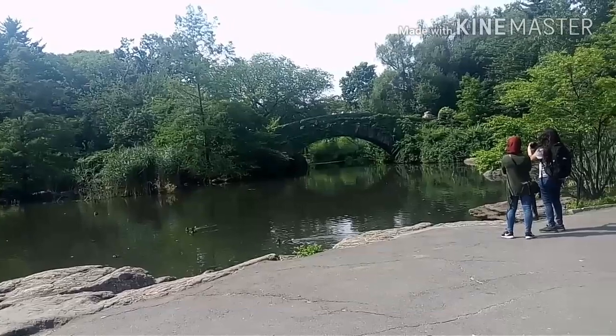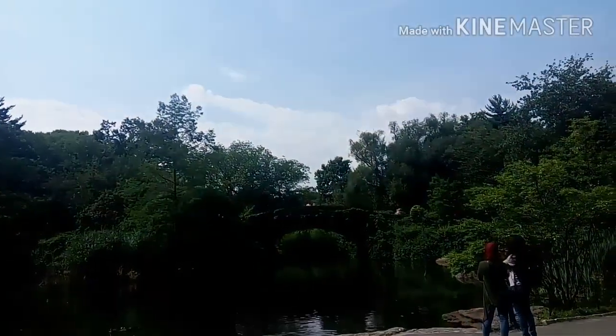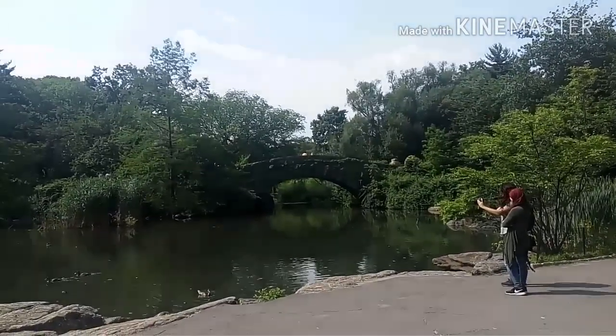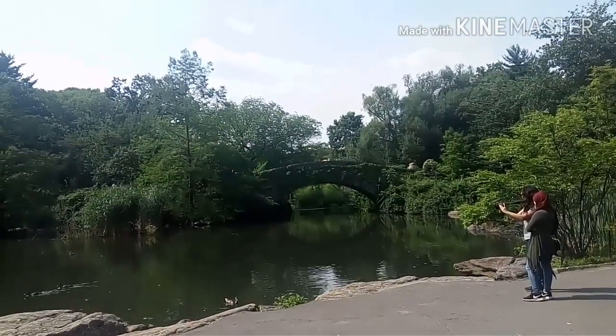And there it is. We really wanted to take some pictures with this bow bridge, but I don't know why it didn't come out that beautifully. Maybe I need a better camera. Time to get a new one.